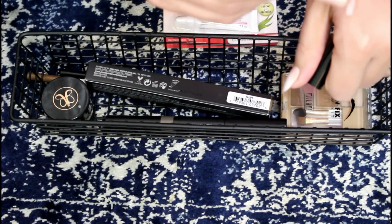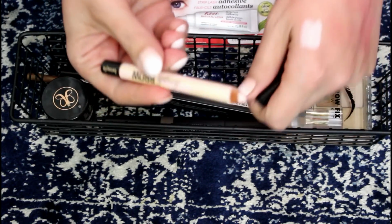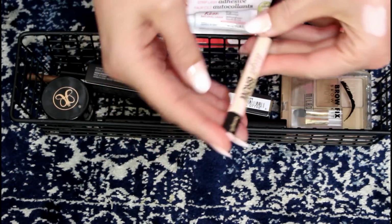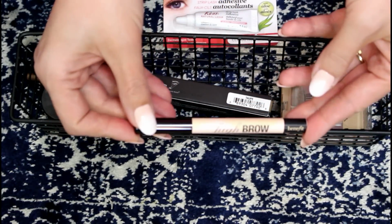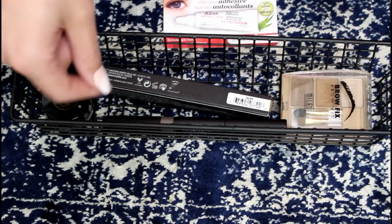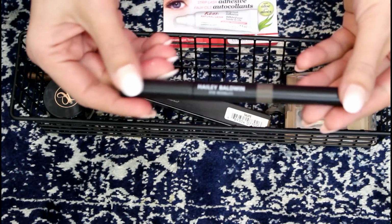This is the Benefit Highbrow. I bought this years ago. It's still super creamy and lovely, but I never use it. I just don't highlight my brow or carve out my brow with a product like this. So I'll give this to a friend too. They have changed the packaging on this, but I bought it right before the packaging changed, so it's not that old. And like I said, it still works great, so somebody will be able to use that. This is the Hailey Baldwin for Model Co.